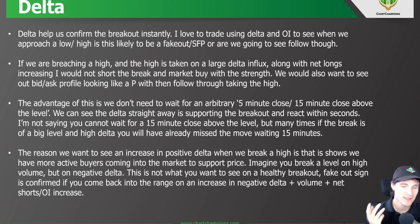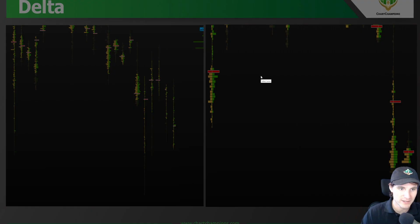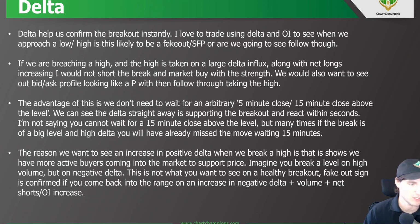So what I mean here is, just like at these bid-ask profiles here, if this was breaking a high, then what you'd want to see is your bid-ask profile looking something like this. Obviously this would be straight, and then you get lots of buys coming in and taking the highs. So basically it's showing you people are happy aggressively buying these highs as we're breaking higher.